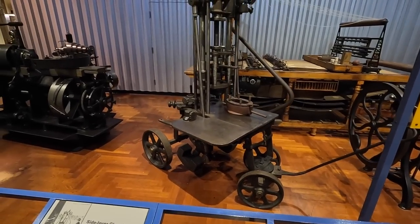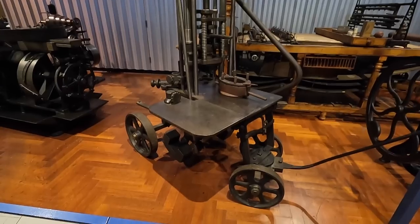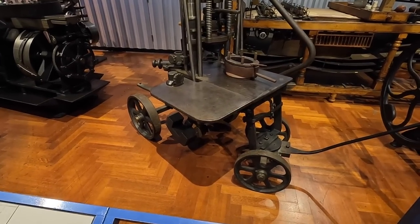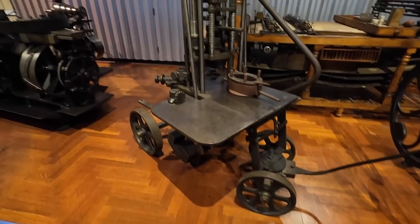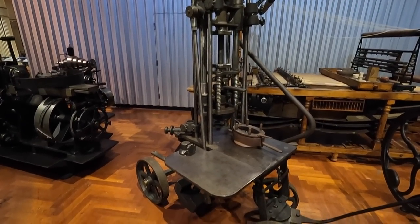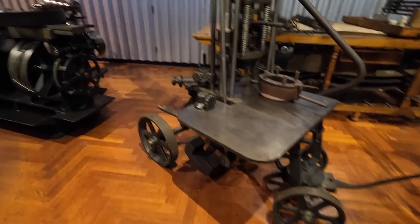So this is a glass press here. I wonder why it's on wheels that way. That's interesting. That I don't know. I obviously think that would make it unstable. Well, obviously to make it mobile. Maybe they needed to move it around in the facility. Obviously, yes. Very well preserved.